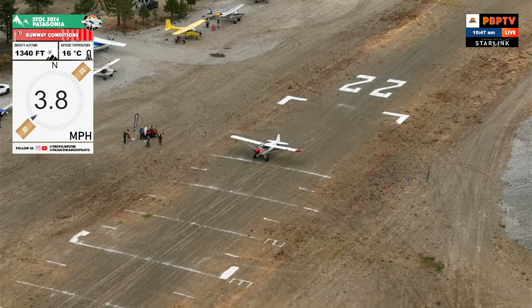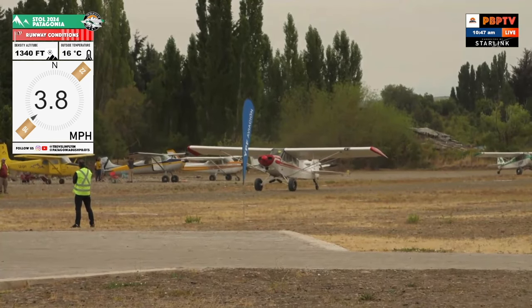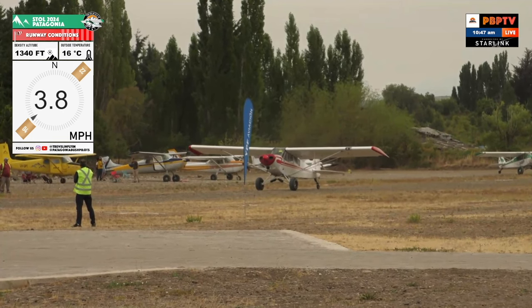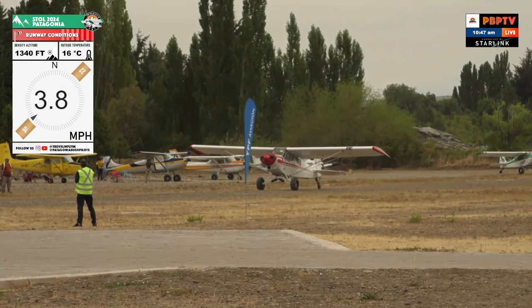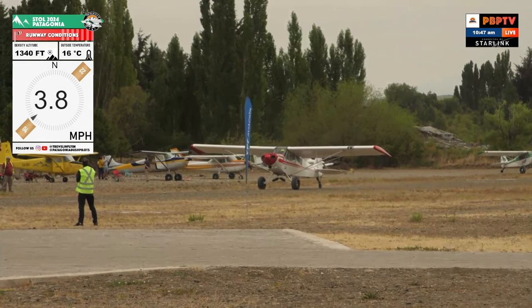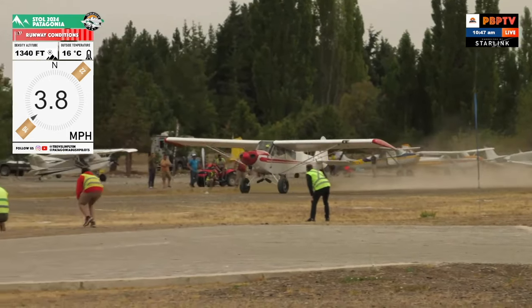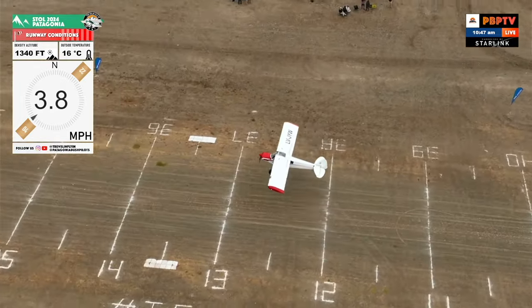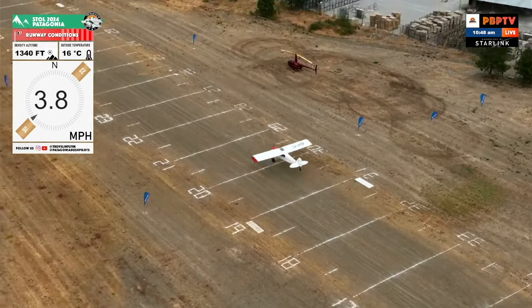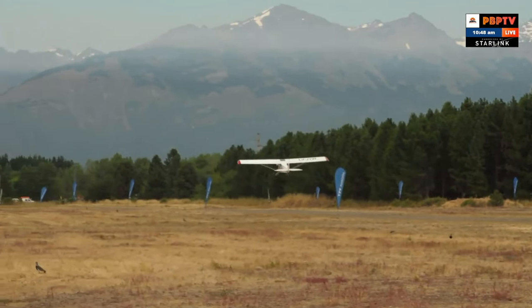Right. And here's Tinti up for his first go. Wonder how much fuel they're carrying. They're carrying enough fuel, both of them, to do this flight. Penalty for the first guy. Yeah, it's a penalty. I think he flew a little bit early, but the judges are walking back to the marker.